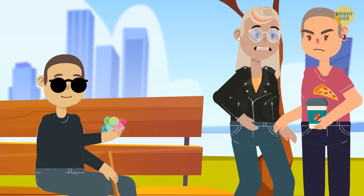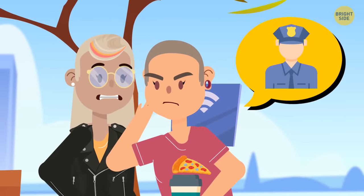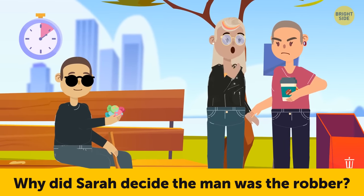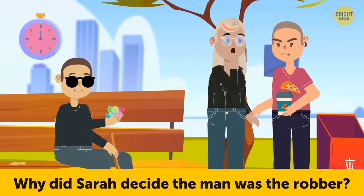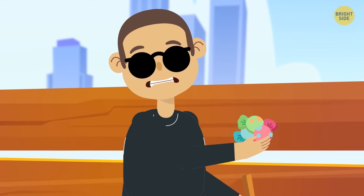Then the girl took Betty aside and whispered that the blind man was the robber. They needed to call the police. Betty was very surprised. Why did Sarah decide the man was the robber? If the man was indeed blind, he wouldn't have seen the candy.